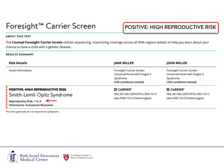And then for individuals who have partner screening, so screening of both partners at the same time, or for patients who are found to be carriers of X-linked conditions, reports will state high reproductive risk and that 1 in 4 chance for an affected pregnancy.